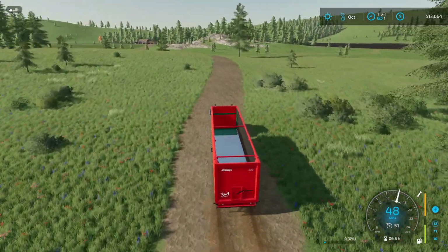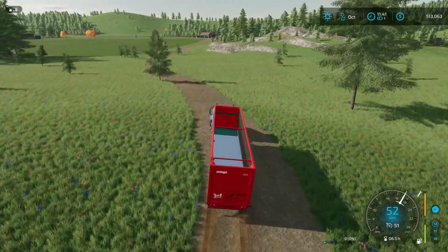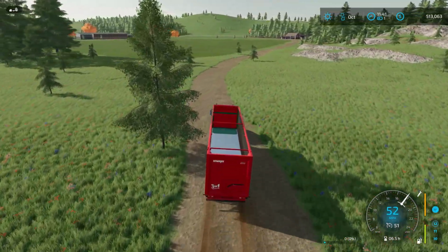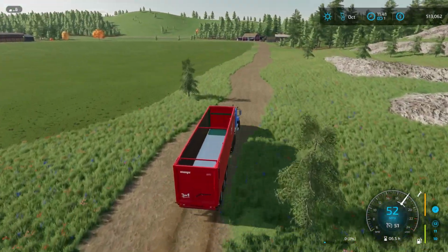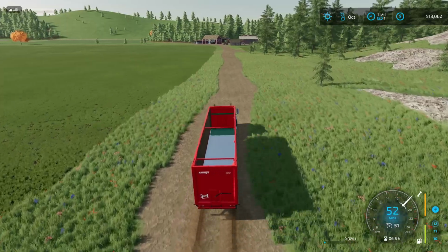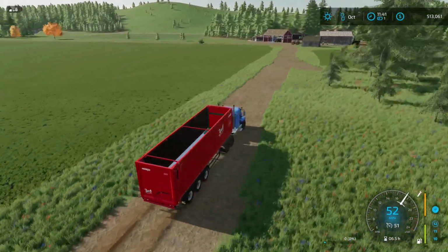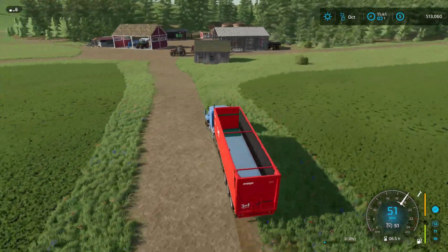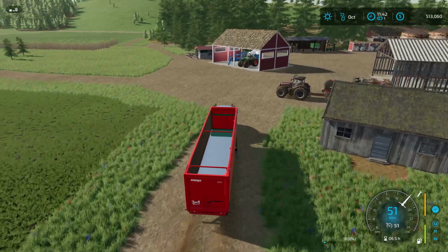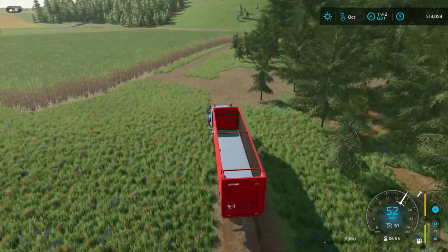Oh yeah, and also last episode when we upgraded the engine of this Mack Anthem truck, that has helped out quite a bit. It definitely gets up to top speed a little bit quicker when it's got a full load in it. And now that we can put almost 60,000 liters in the trailer, it does have a little more get up and go to it. Our canola fields here are looking rather good, and of course the wheat field here we just planted this same in-game day.